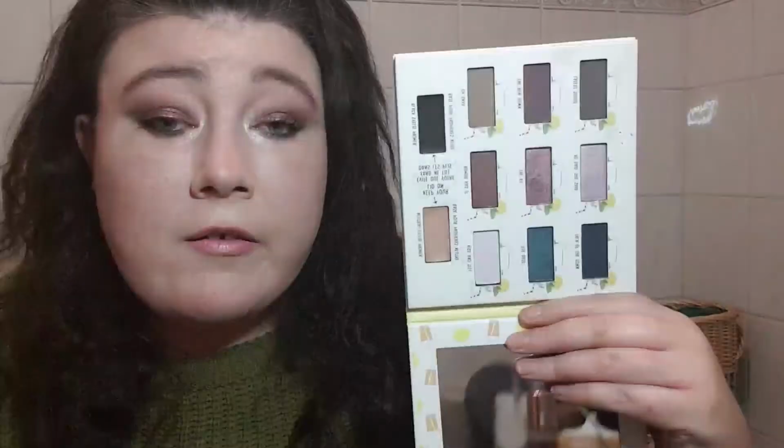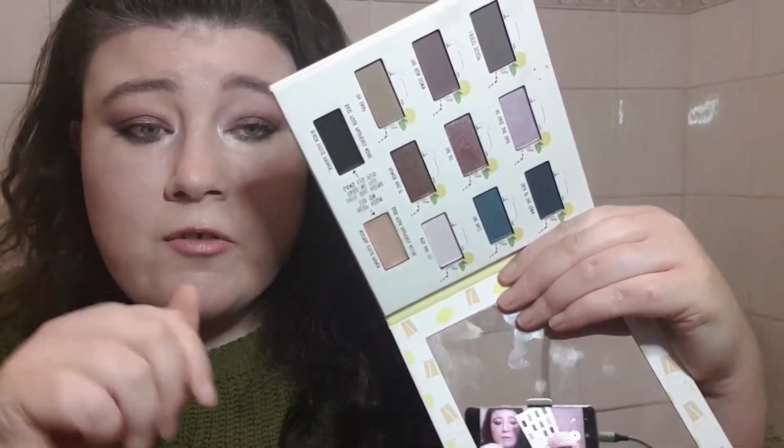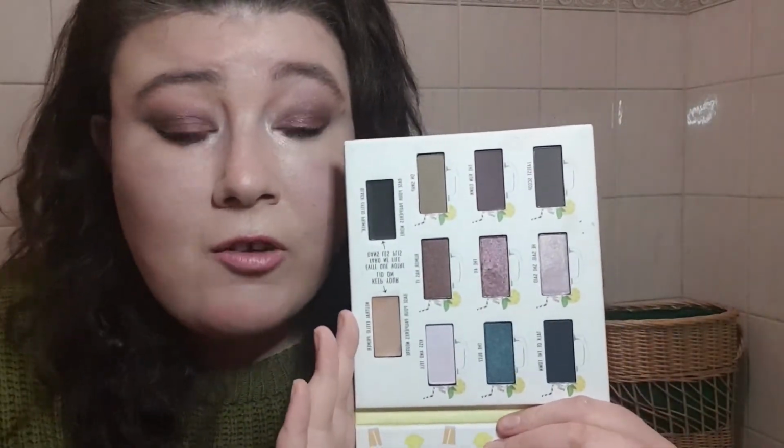The look turned out really well. I do think it's versatile enough. You can go skin tones, could also, there's me in the camera. Hi, yes, I film on my phone. A lot of different skin tones could use it, I do believe.